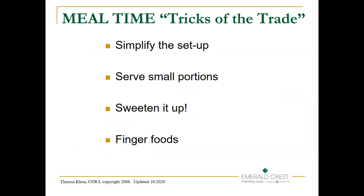Mealtime tricks of the trade here. During mealtimes, as we progress through those levels, what you probably noticed was we simplified our setup throughout. They could do well with the normal setup. Then we had to supervise a little bit more. Then we might have to give them smaller portions, serve one item at a time. If you notice a person not eating at a normal rate, there are ways to simplify. Serve smaller portions, serve one item at a time.